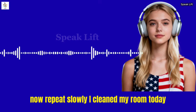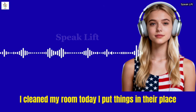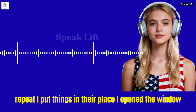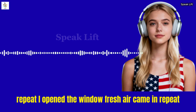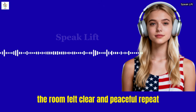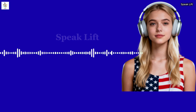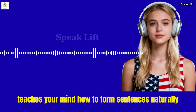Now repeat slowly. I cleaned my room today. I put things in their place. I opened the window. Fresh air came in. The room felt clear and peaceful. This kind of practice teaches your mind how to form sentences naturally.